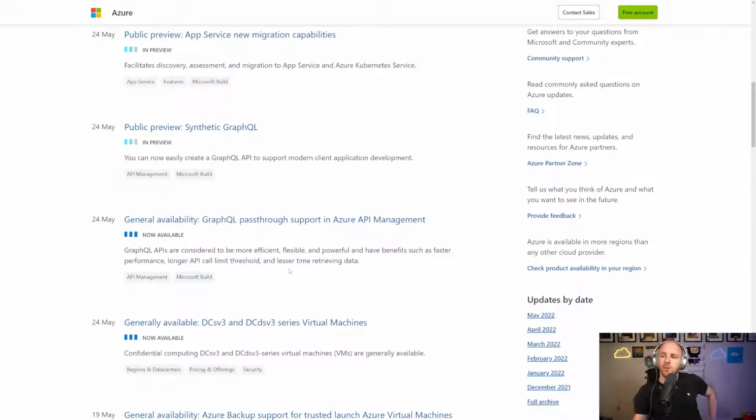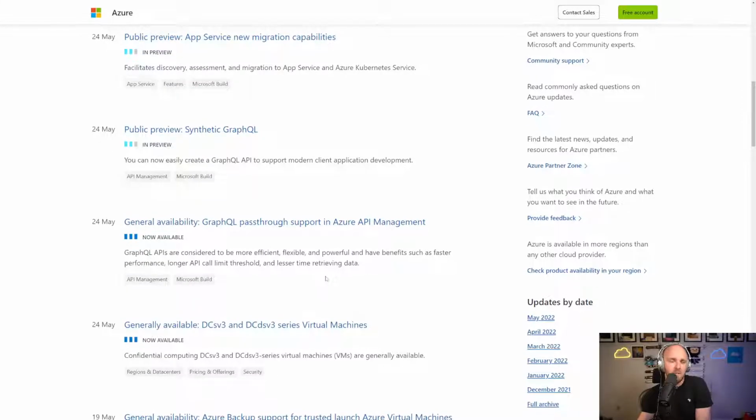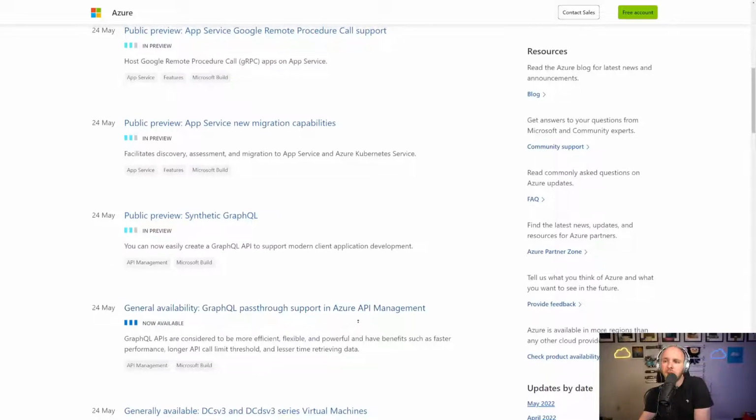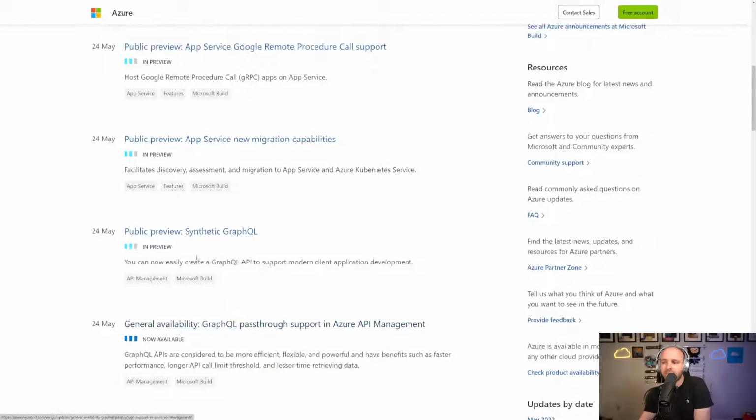Generally available, GraphQL pass-through support in Azure API management. So GraphQL APIs are considered to be more efficient, flexible, and powerful, and have benefits such as faster performance, longer API call limit threshold, and lesser time retrieving data. I think if anyone's seen my blog post, you will have seen GraphQL and how I use that with GitHub as well. So again, interesting there, Azure API management and GraphQL support.